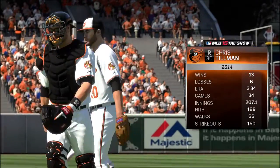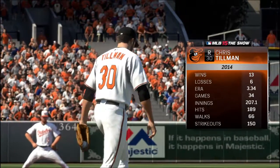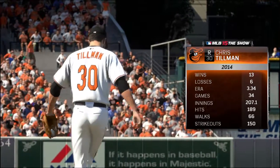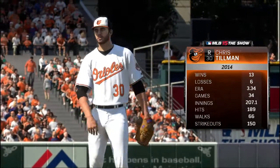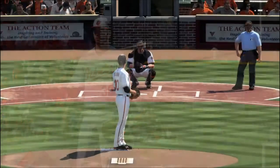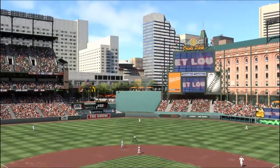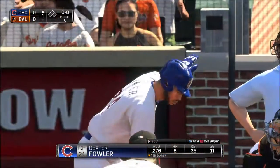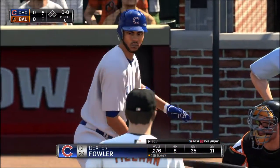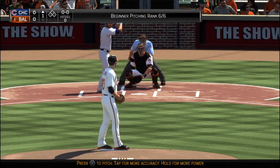They'll match up against a guy who's made great strides the last few years, the 6'5" right-hander Chris Tillman. Dexter Fowler will step to the plate now as we're ready to get this one underway. Leading off the afternoon for the Cubs, center fielder, Dexter Fowler.